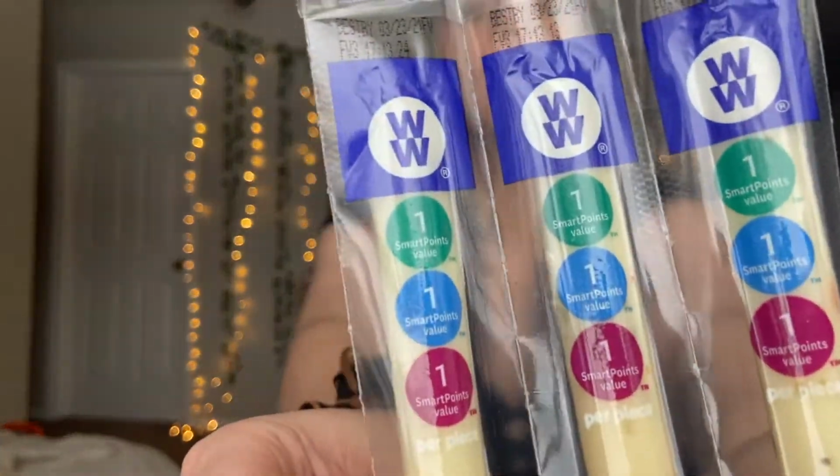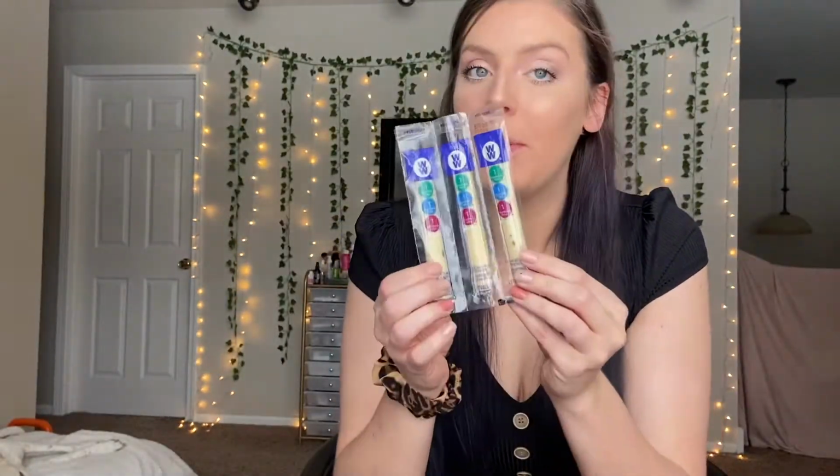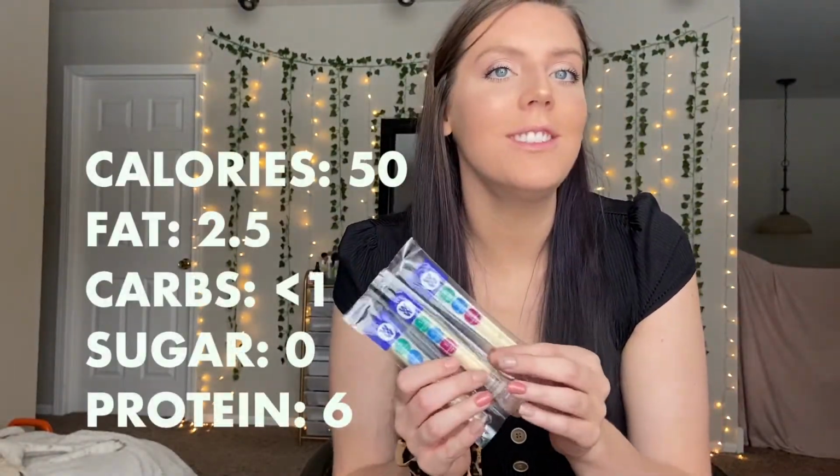Next is a salty snack, a WW cheese sticks, and these are 1 point each on every plan. These are the jalapeno ones, and they are so good. These are something that's really good to pair with like the beef jerky and some crackers or something. That's like a low point snack. It satisfies that cheese craving, and it's 1 point for one of these, so very good.